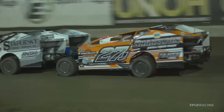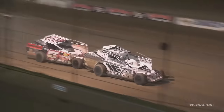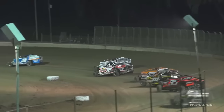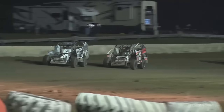Looks like, yeah, they're running into each other. Yeah, well, like I said, Danny Johnson used to drive for Tyler Seary. And there must be some after effects of that. Apparently, none that we knew of before, but something must have happened out here. But Seary just got around Danny on the restart, and now he's going after Creedon.